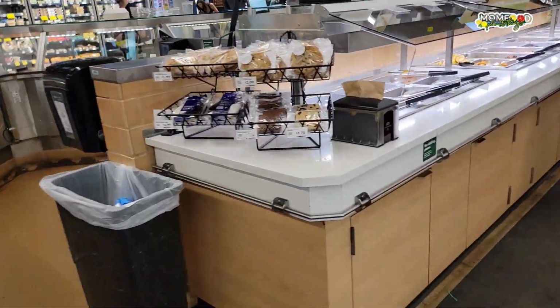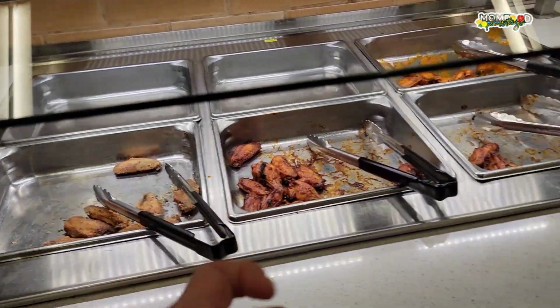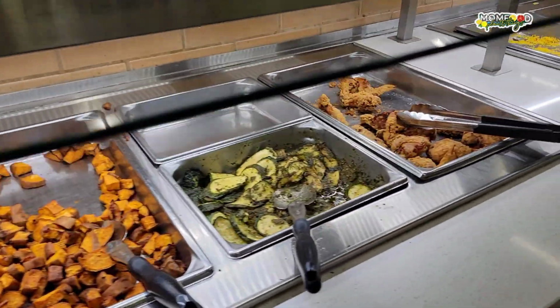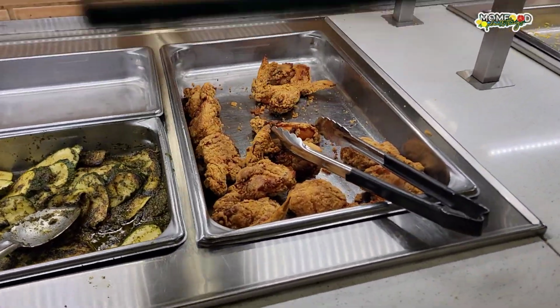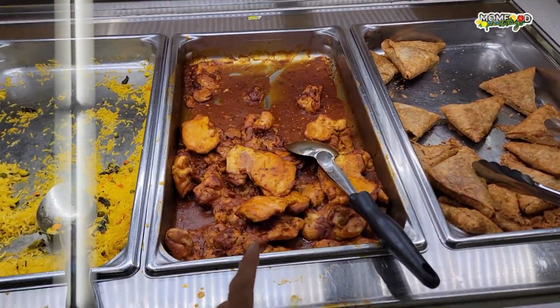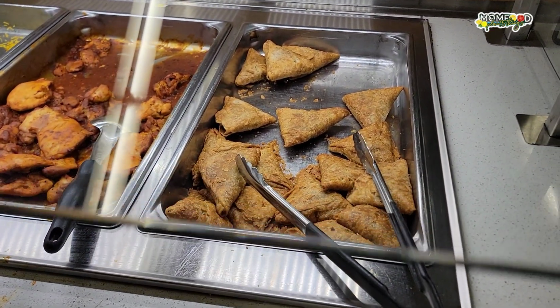Let's look at their hot bar. What is on the menu today? Ooh, the wings, I love their wings. I've actually had their wings before, and it's really good. Ooh, they have fried chicken today. The fried chicken looks good, guys. They have the lemon rice today, chicken tikka masala, yummy. And they have the samosas too, it is so good.